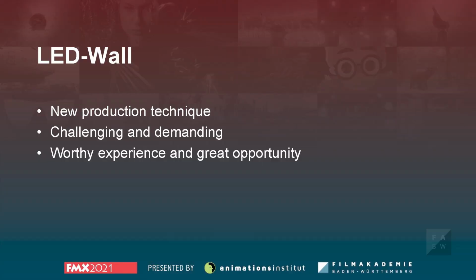Creating a VFX-heavy project is hard enough under normal circumstances. But this time, it was made more difficult by the overall situation already mentioned, and especially by the fact that we are dealing with a technology that was completely unknown to us. The production choice of using an LED wall put us through many challenges and was demanding, but the experience was absolutely worth it, and it was a great opportunity to be able to work with an LED wall.